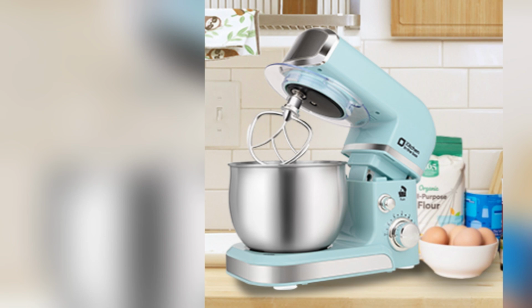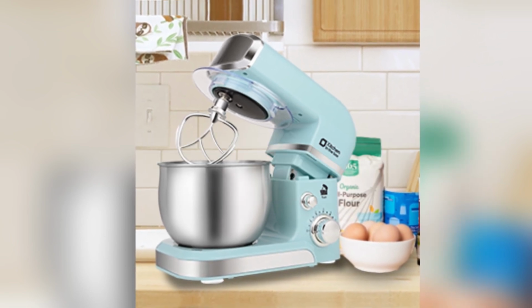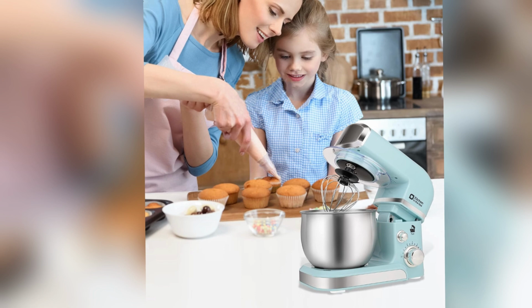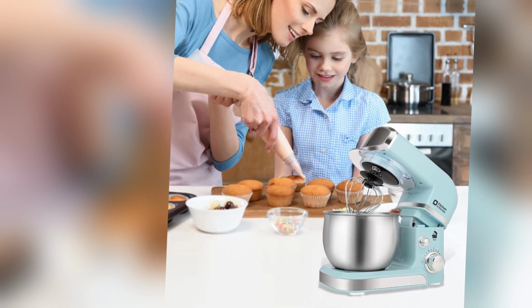For a more specific need, the Kitchen in the Box stand mixer is a great budget-friendly option. It's compact, lightweight, and easy to store. I find it ideal for apartments, beginners, or anyone baking in small batches without needing extra power.